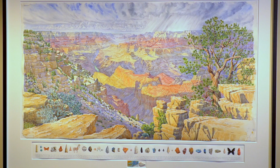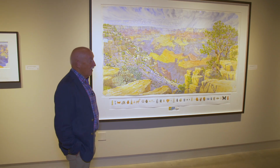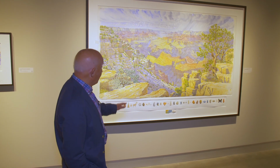This painting I'm immensely proud of. It's the biggest painting I've ever done on site. Of course, all my paintings are done on site, and about 2/3 finished on site. And this one was really a Herculean effort. I had to have a 7-foot by 4-foot drawing board propped up right on the edge of the canyon, as you can see, right on the edge.